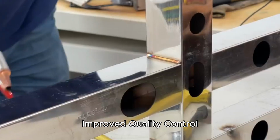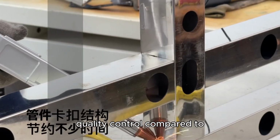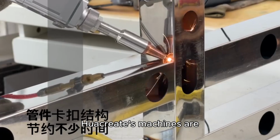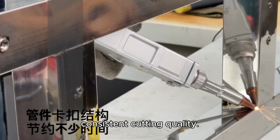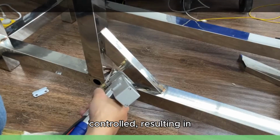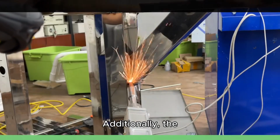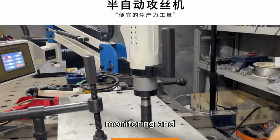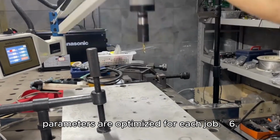5. Improved quality control. Automated sheet metal laser cutting offers better quality control compared to manual cutting methods. Huacreate's machines are equipped with advanced sensors and control systems that ensure consistent cutting quality. The laser beam is precisely controlled, resulting in clean cuts with minimal burrs and deformation. Additionally, the automation process allows for real-time monitoring and adjustment, ensuring that the cutting parameters are optimized for each job.